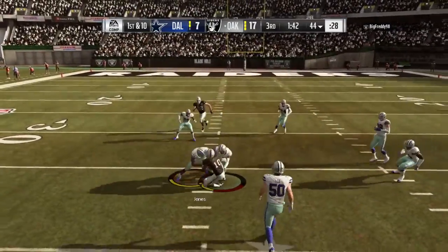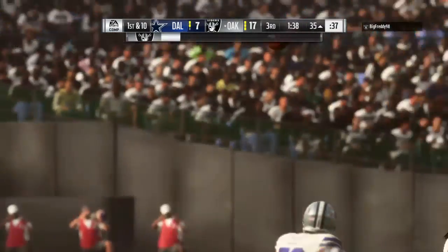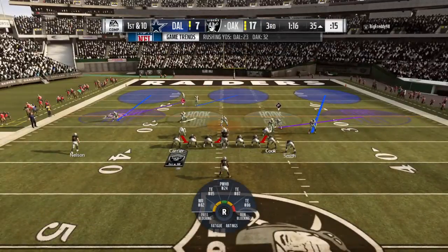Roberts with it over the middle, and he's going to get this down to the 35-yard line. A nice gain of 21 yards. Right after the turnover, they come out throwing. And that means it's a sudden change situation.